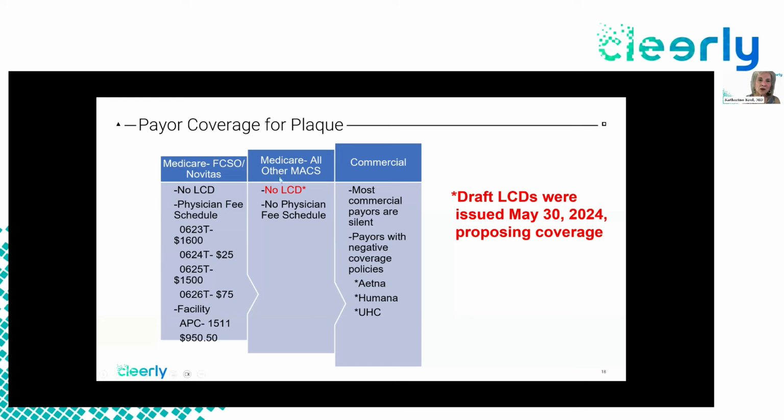There are currently 2 MACs, First Coast and Novitas, which have actually published dollar amounts in their physician fee schedules, and these are those dollar amounts. And again, if you're providing this in a facility, the technical component would be the APC of $950. For the other MACs, there is no payment amount published, and we're hoping as we continue through the process of getting the LCDs finalized that we'll also be working with payers to come out and tell you how much they're going to pay.